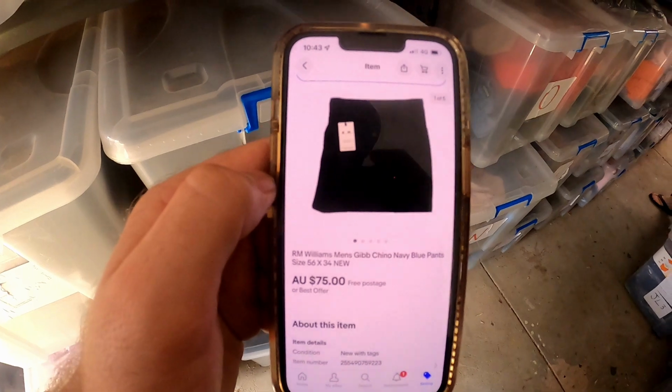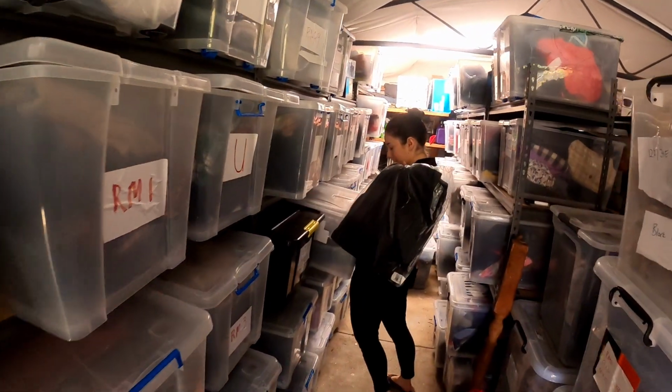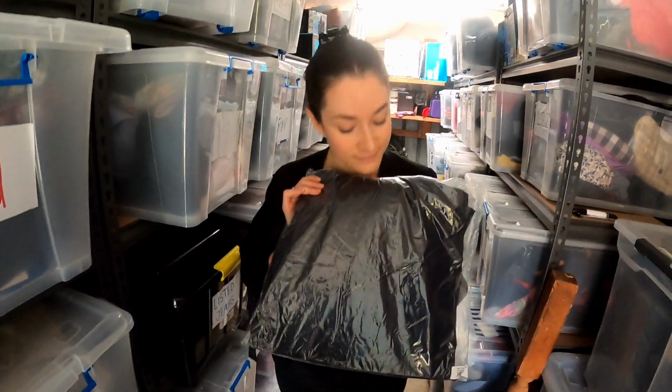Boring. We've got a pair of Aaron Williams Gibchino going out for 75 bucks, size 56, newer tags. Very happy with those. Gibbs are slower turning than the Ramcos that we've been having, but we have sold a couple in the last couple of weeks.